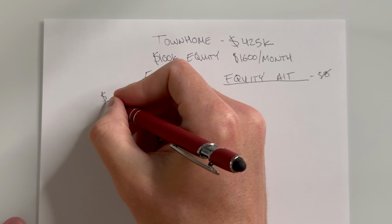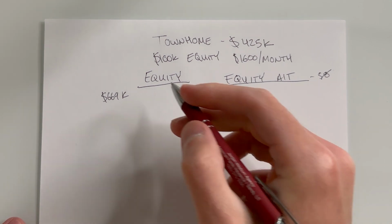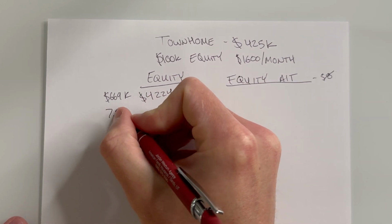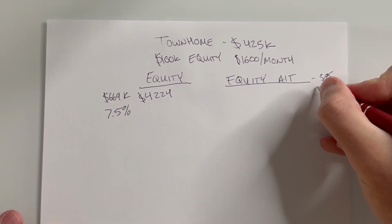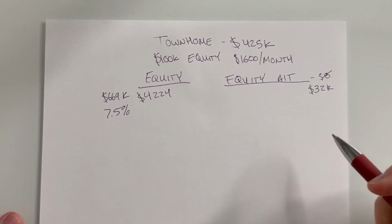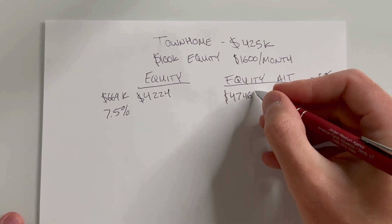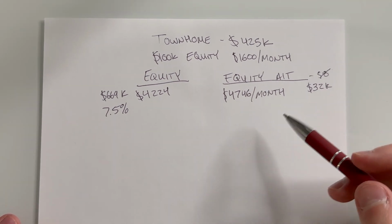For example, the home that they want to get is $669,000. Their monthly payment on this would be roughly $4,224. This is at a 7.5% interest rate. Now, for example, here, a 5% down payment, that is roughly $32,000. I apologize, not 5% interest, 5% down payment. This brings their payment to $4,746 per month.